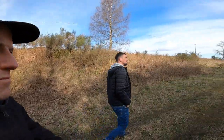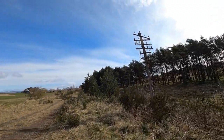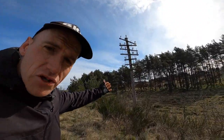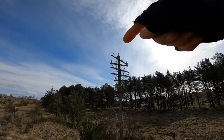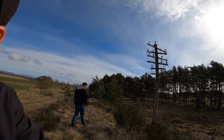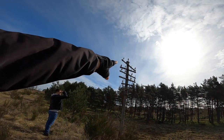What a scene, folks. Let's keep pushing on. Look at this, folks. This is one of the original telegraph poles still standing where it originally was, and you can see there's a cuppy screw on the top. Because on that other one that I saw in the wood down there, I was thinking it looked like something had been screwed on the top, and that's what it is.